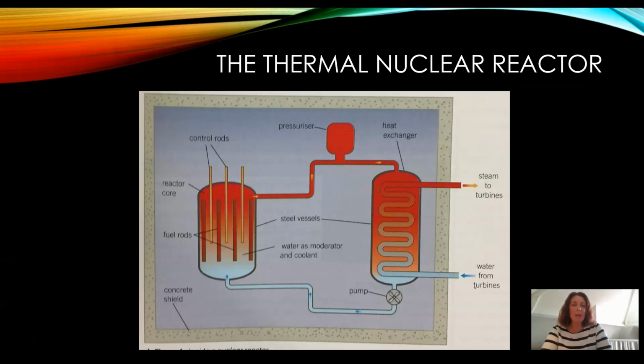So this is the thermonuclear reactor. You might want to pause it here to draw a diagram. What you've got here is the reactor core. So this is the radioactive bit. And inside you have water or some other coolant, some other fluid, and in here you've got your fuel rods. So these dark red ones are the fuel rods. In this diagram they're using water as a moderator. We'll talk about a moderator later, and as a coolant. And then here you've got control rods. But in other nuclear reactors, you'll have moderator rods here too, as well as control rods. We'll learn what these do shortly, and the fuel rods are the uranium fuel rods.